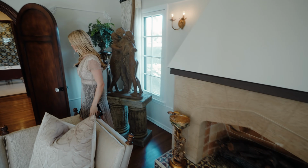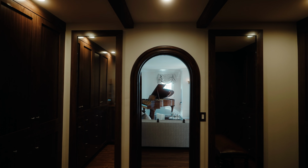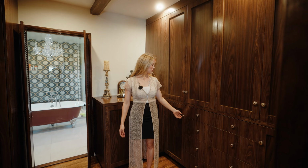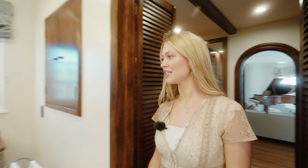And we will come into the walk-in closet. You have recessed lighting, a beamed ceiling, wood paneling, soft close cabinets and drawers, a full-length mirror, and we are going to head into the primary ensuite.